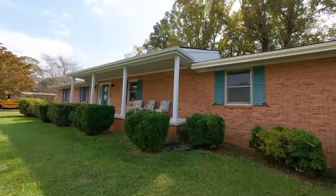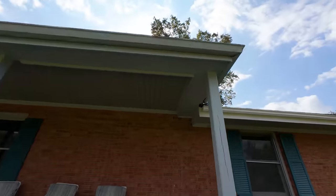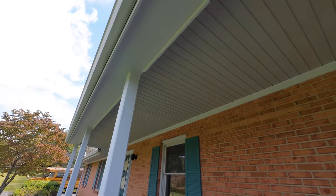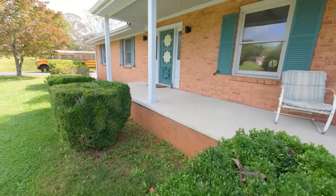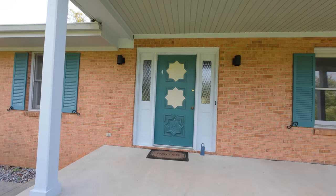Just redid the entire front porch, columns, a lot of the trim work around here, all replaced and repainted, including a new ceiling. New concrete was poured about 3 or 4 years ago. I still got this funky front door that I didn't have time to replace, but you know, if that's somebody's make or break, then I guess I'll be replacing a front door.